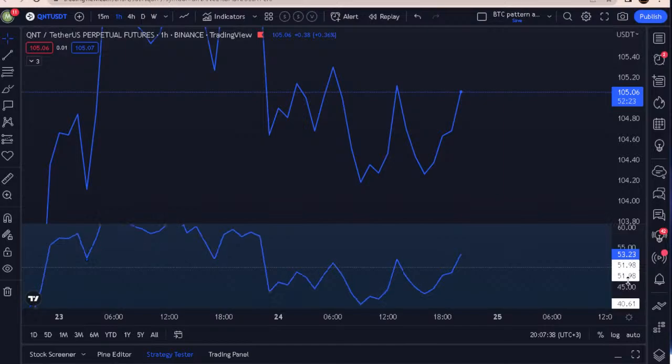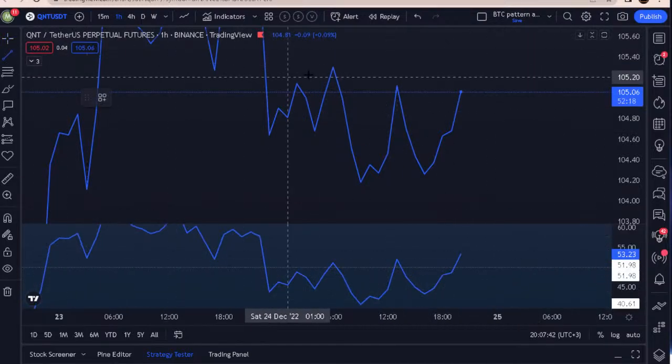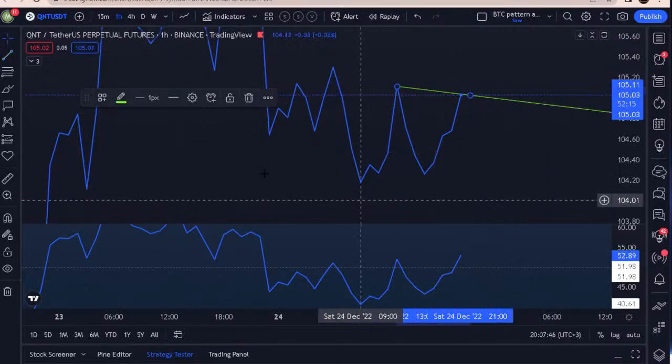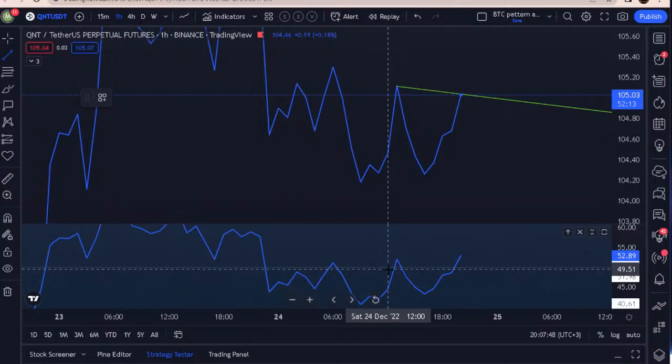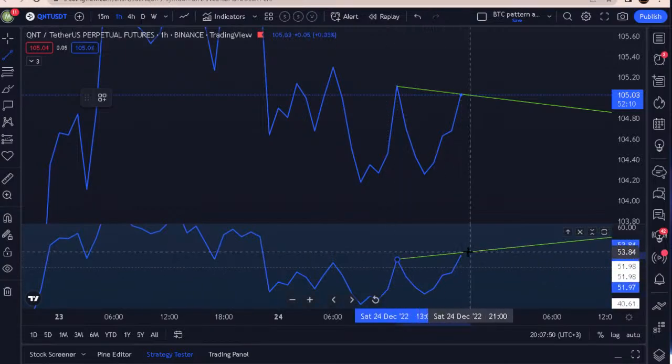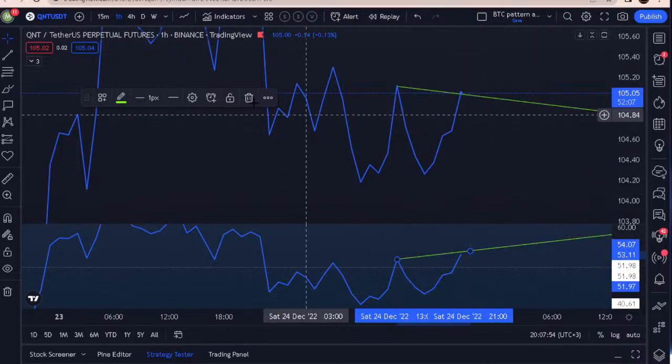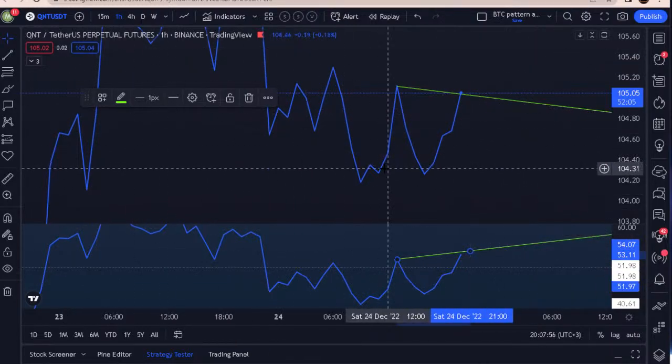This is Quant on the hourly. We are forming lower highs. We didn't close the hourly yet. We still have 52 minutes. Things can change. This looks like hidden bearish trying to form, but it depends how the 4-hourly closes.